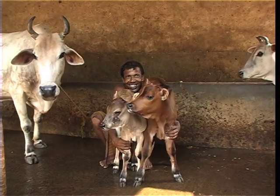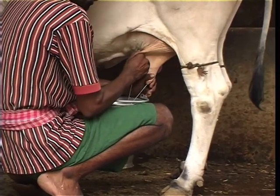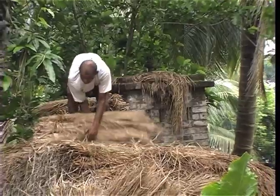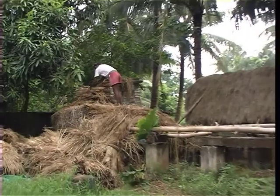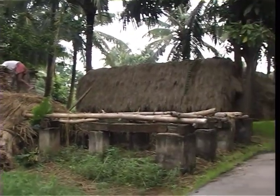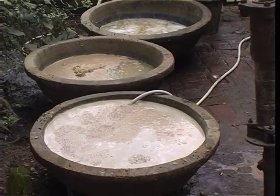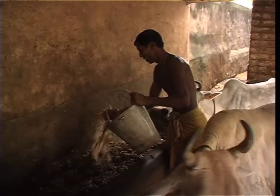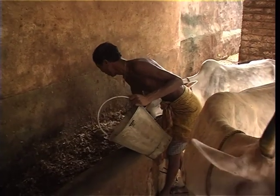We currently have 16 calves, 31 cows, and 3 bulls. Straw is collected from the temple's rice fields and is stored in these large haystacks. The cows are looked after with affection. A favorite of the cows is a mash made with mustard cake. Mixed with straw, this is a great delicacy.